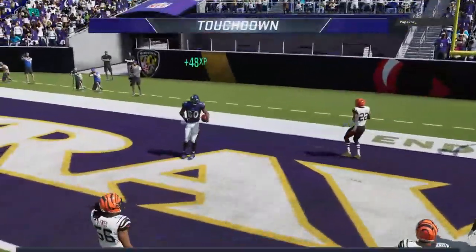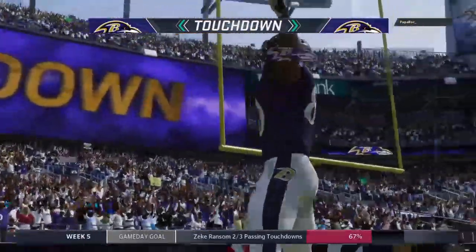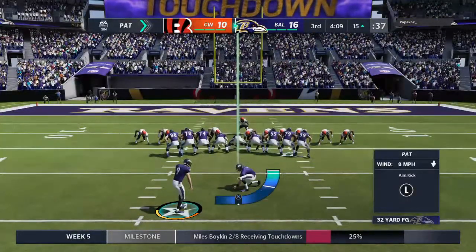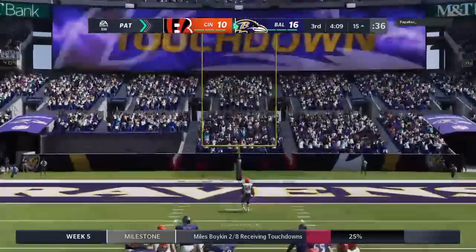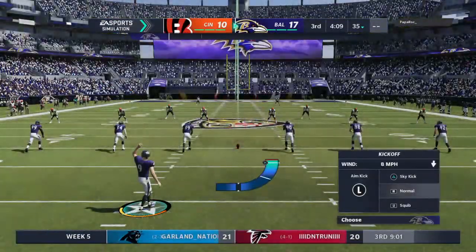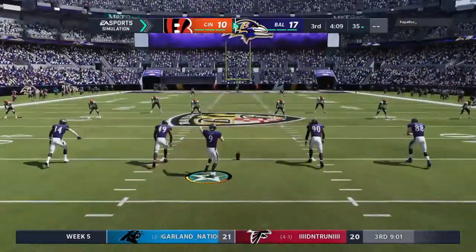Open man, Boykin, he's got him. Touchdown, Baltimore. Miles Boykin, his second touchdown on the season, and the Ravens have taken the lead. He's got it as they go up by a total of 17-10. The score, Ravens 17. Tucker now to kick it away following the touchdown.